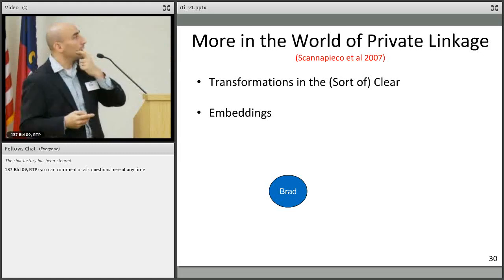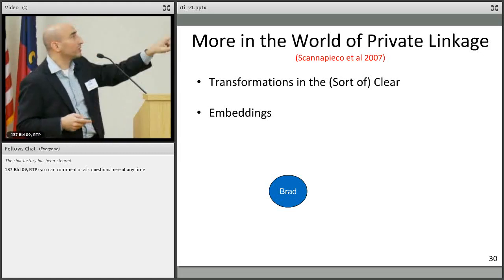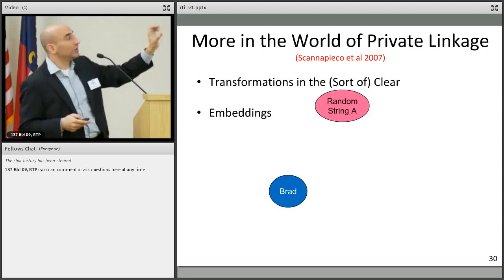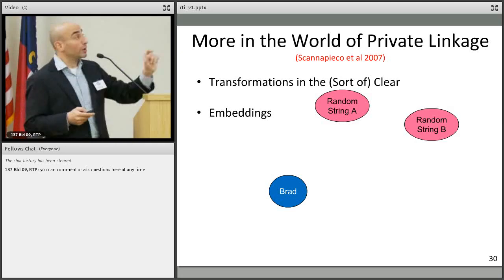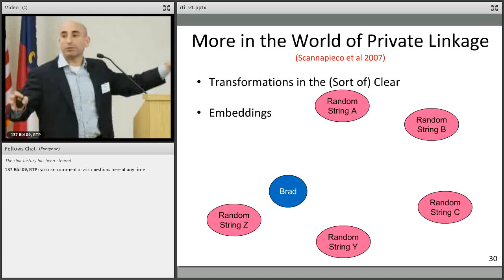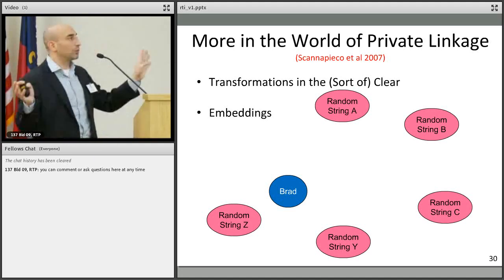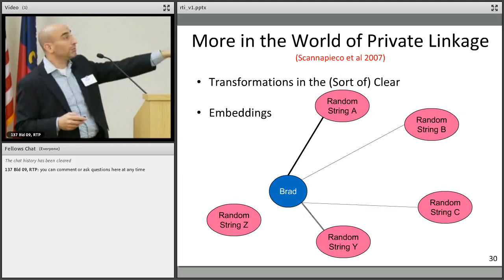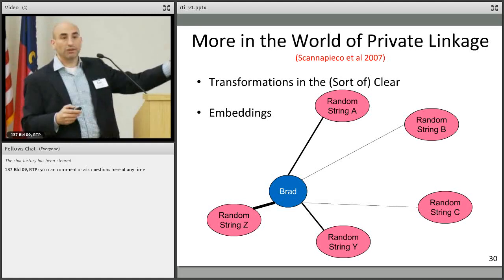So a group, Monica Scannapieco, was up at Purdue with Elisa Bertino's group. One suggestion they came up with was what's called an embedding. So you'll take a name and then you'll compare it to random strings. Let's say I give you a bunch of random strings out in this weird dimensional space, right? There's a lot of different ways in which you can combine values to represent a string. And so you'll just measure the distance between my name and all those strings, right?